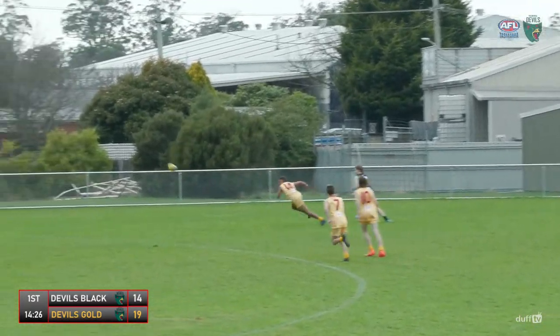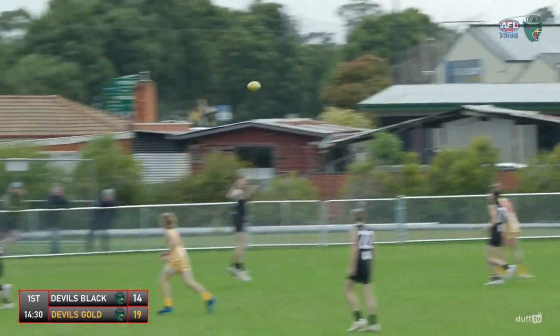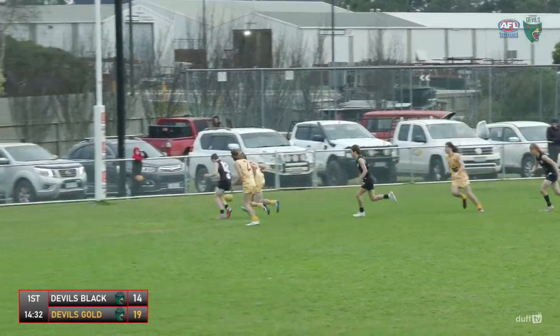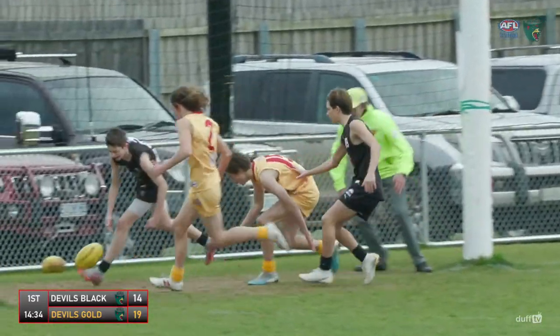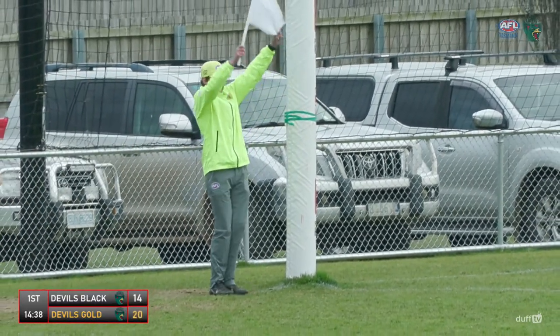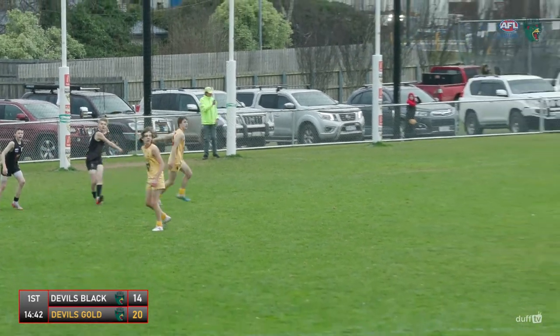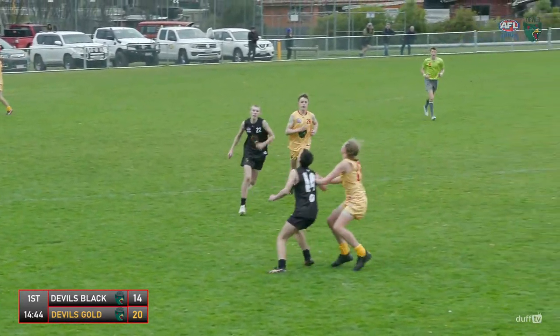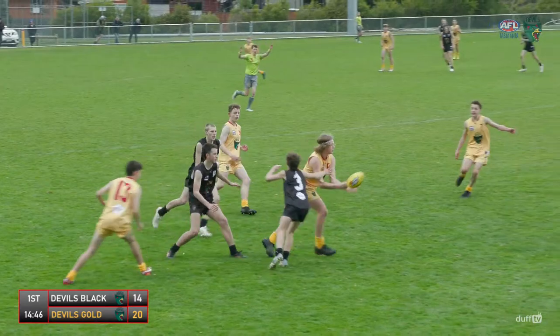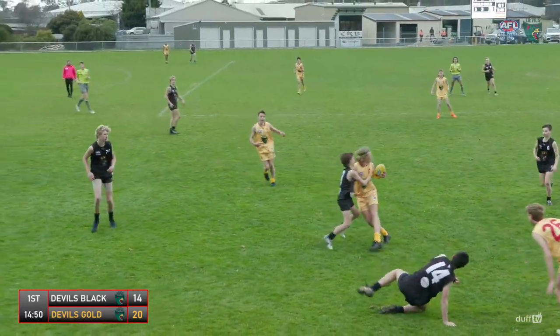Ball gets... Oh, good spoil. Terrific. Put his head in the hole. Onto the left foot, no mark. Ball gets rushed through from behind. Lock it in, spread out, spread. And the ball leaves the 50. French brings the ball forward. Ball in dispute, Oliver. To the sideline.